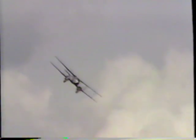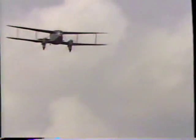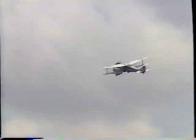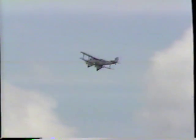Through the 1930s, the de Havilland Dragon was used in developing air transportation throughout the world. During World War II, the Dragon was converted for military purposes. The aircraft stayed in production through the end of World War II.